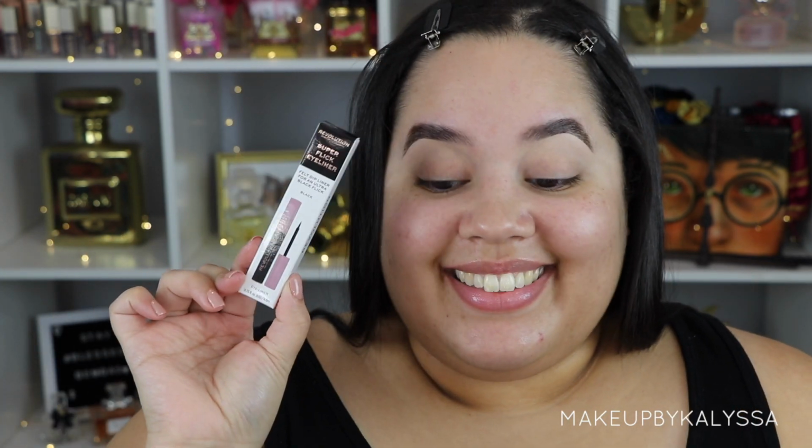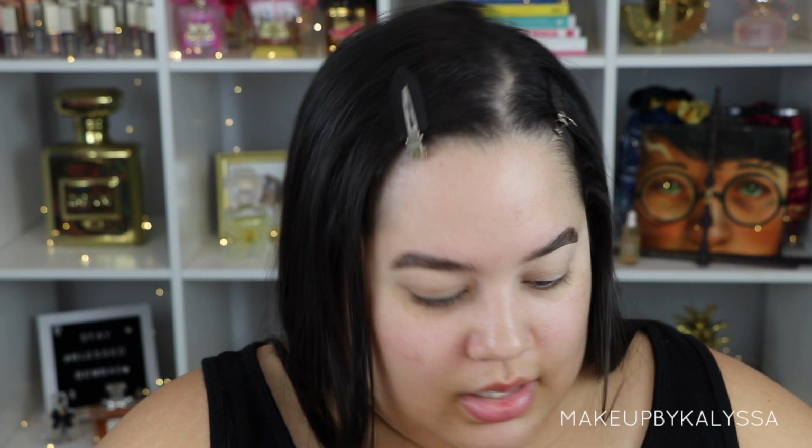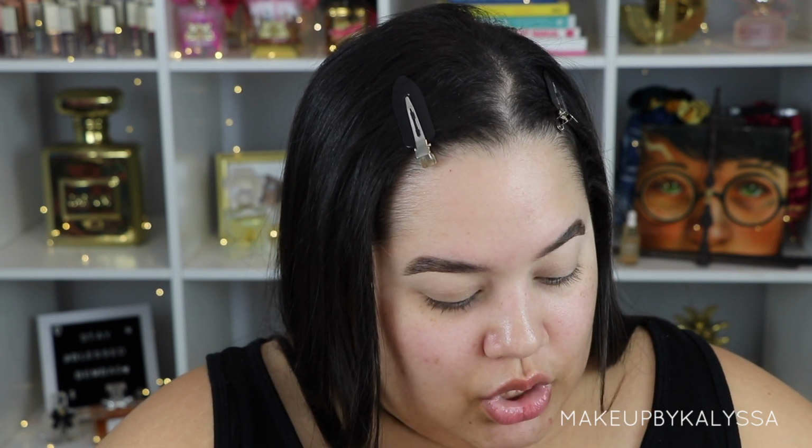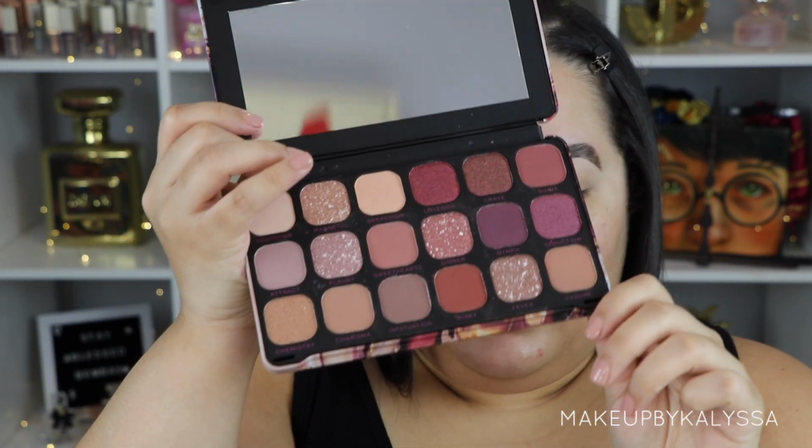And then they sent me a liquid liner. Y'all know I like liquid liner. Love that, look how tiny. They sent me 2 eyeshadow palettes. So the first one that they sent me is this, the Makeup Revolution Reloaded Iconic 3.0 palette, which looks like this, very pretty. They gave me the Forever Flawless Allure eyeshadow palette, and this is how it looks. Very pretty, looks like that. And then when you open it, it has a mirror and it looks like this.